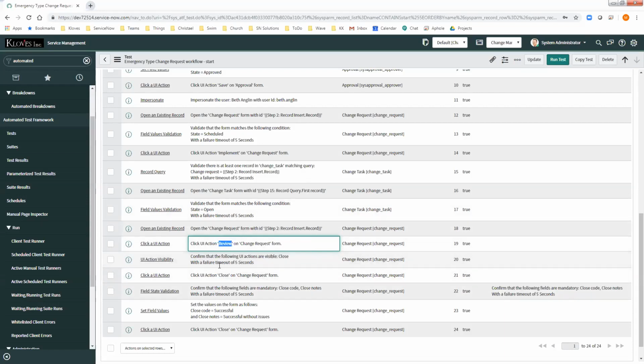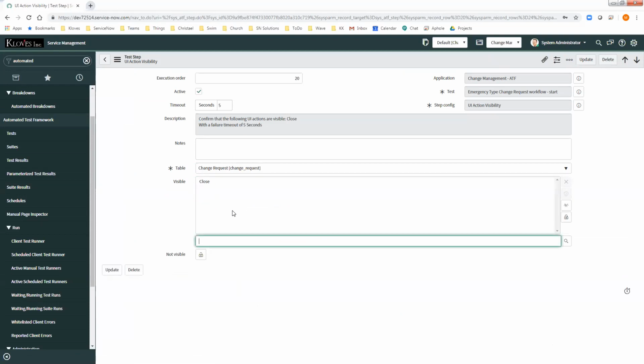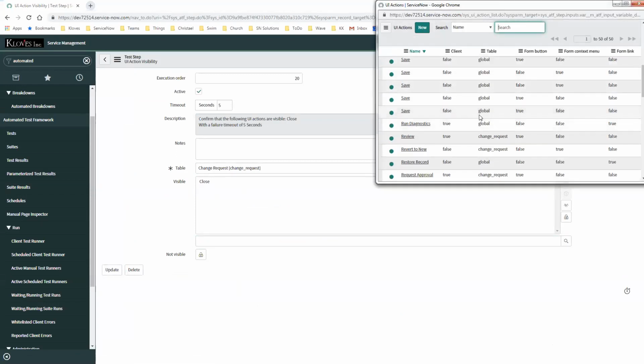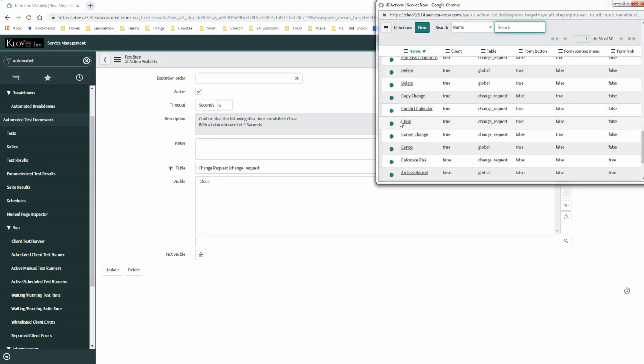A couple of the other steps, I want to look at UI action visibility real quick. Okay, it's real simple. We want to make sure that the close field is available, and we can look at a bunch of different fields here. If we just did a quick lookup, you can see that the close button is available to the user.